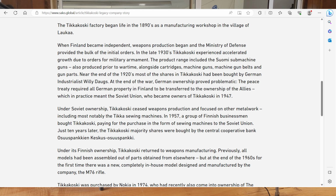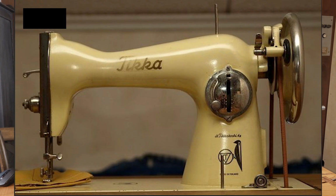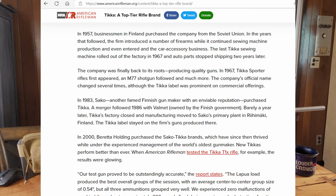After the Second World War, ownership of Tikka was transferred to the Soviet Union, who would cease the production of firearms to focus on the manufacture of sewing machines. The company was purchased by Finnish businessmen in 1957, and over the next decade, the majority of the shares were purchased by the Central Cooperative Bank. In the 60s, Tikka returned to the manufacture of firearms for the first time, building guns from parts produced completely in-house, most notably the M76 rifle.